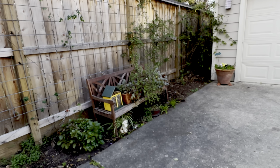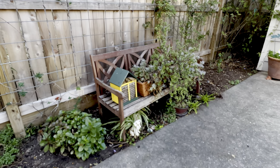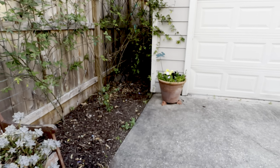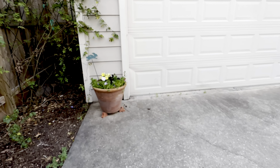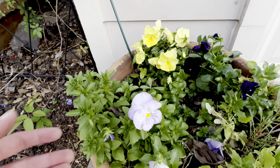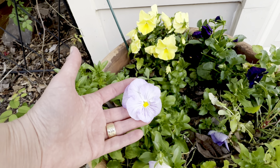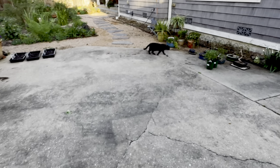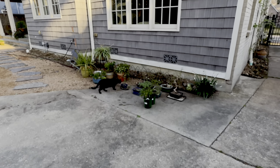I finally got everything chopped back, with a lot of help, and pots put back where they're supposed to be. I have clearly hit the little nurseries around town. Everybody has too many pansies and it's already 80 degrees, so they were $1 a piece, so I bought some more. Oh, Miss Doubtfire has shown up.